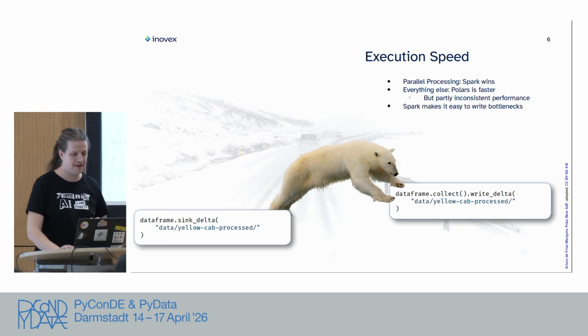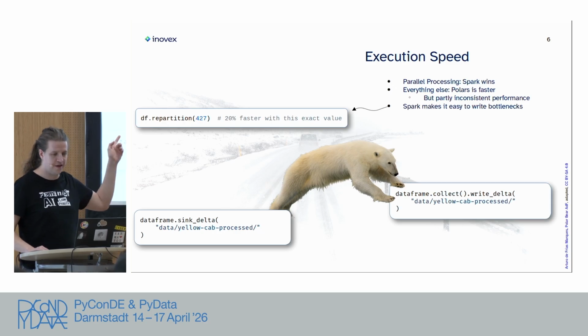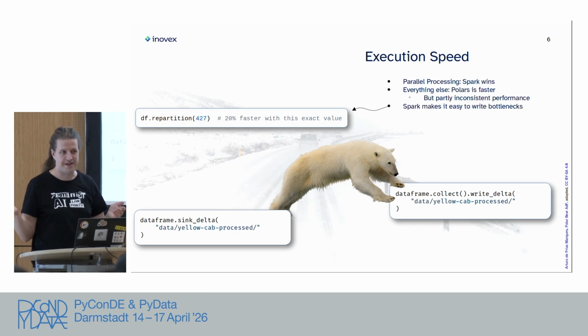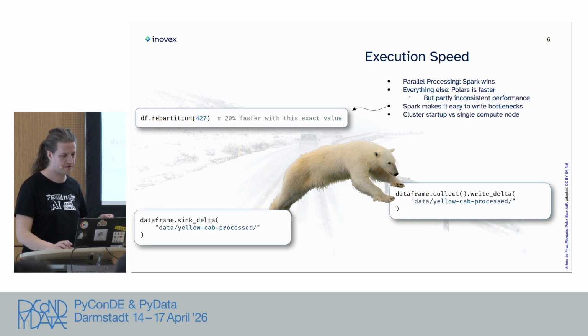It's cool. Spark, on the other hand, you probably have seen code something like this. You do some kind of repartition and your code is faster, but you don't know why it is faster with this exact number. So Spark is a bit difficult here.